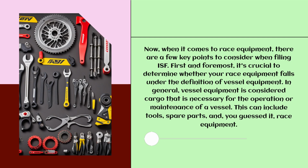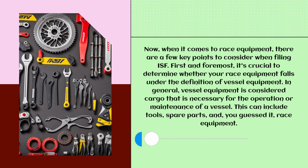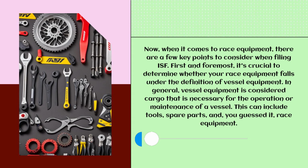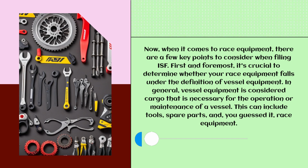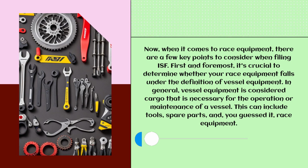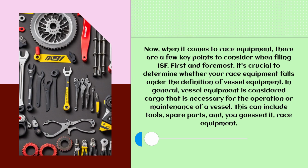Now, when it comes to race equipment, there are a few key points to consider when filing ISF. First and foremost, it's crucial to determine whether your race equipment falls under the definition of vessel equipment. In general, vessel equipment is considered cargo that is necessary for the operation or maintenance of a vessel. This can include tools, spare parts, and, you guessed it, race equipment.